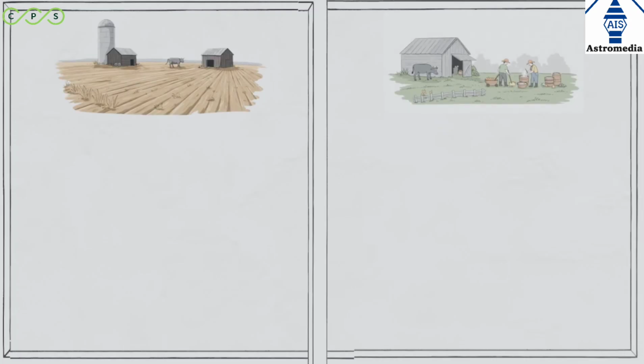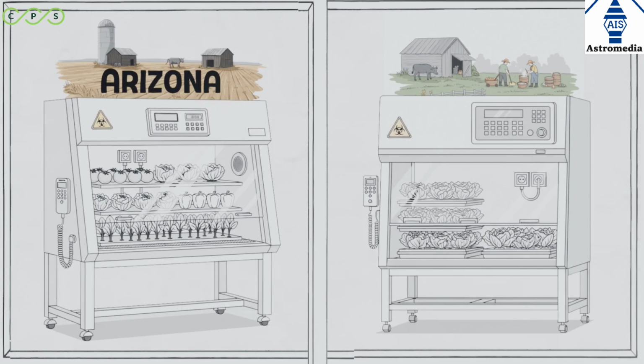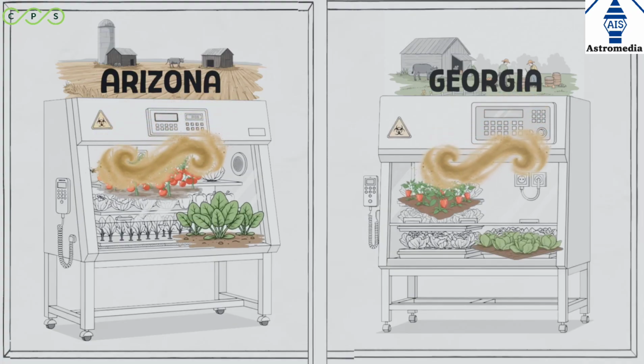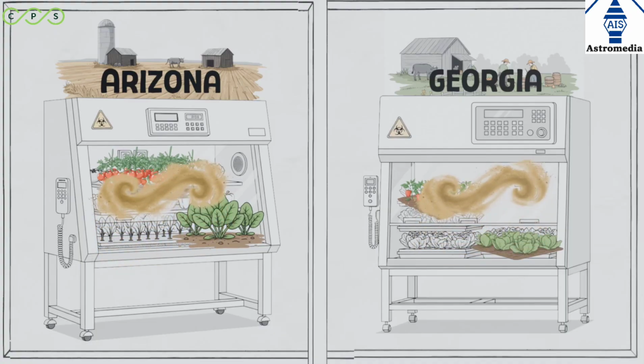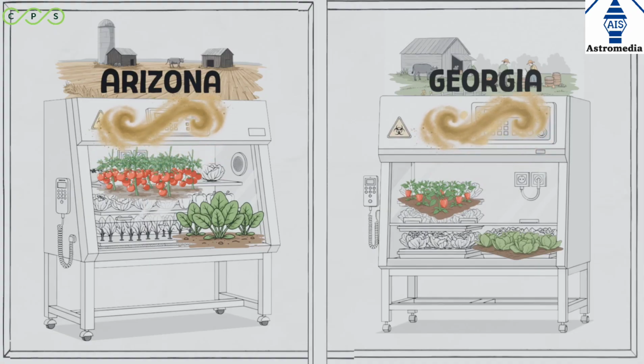To test this, they recreated farm environments in biosafety chambers in both Arizona and Georgia, dry and humid climates, using real dust samples and fresh produce. They even used glowing tagged strains of E. coli and Salmonella to track how bacteria traveled and stuck to leaves.